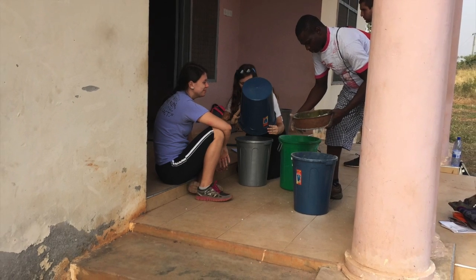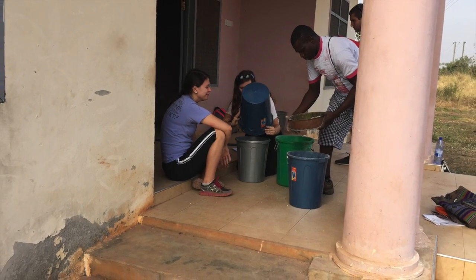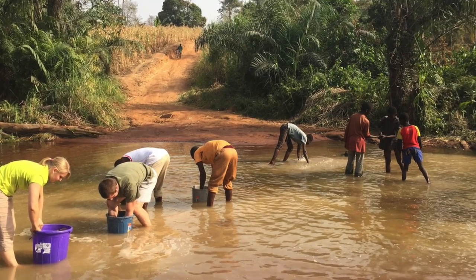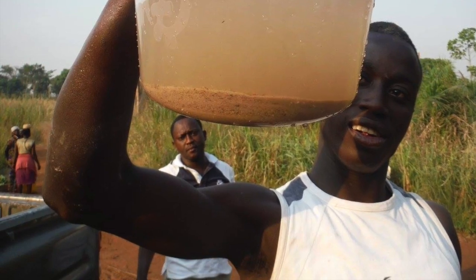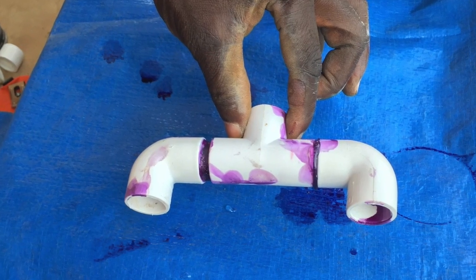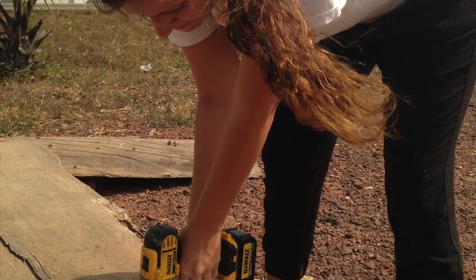On our first day of construction, we started addressing multiple components of the filter. We sent some of our group members to wash and sieve sand and gravel, while others worked with some of the ONDA staff to build the PVC system and the diffuser plate of the filter.